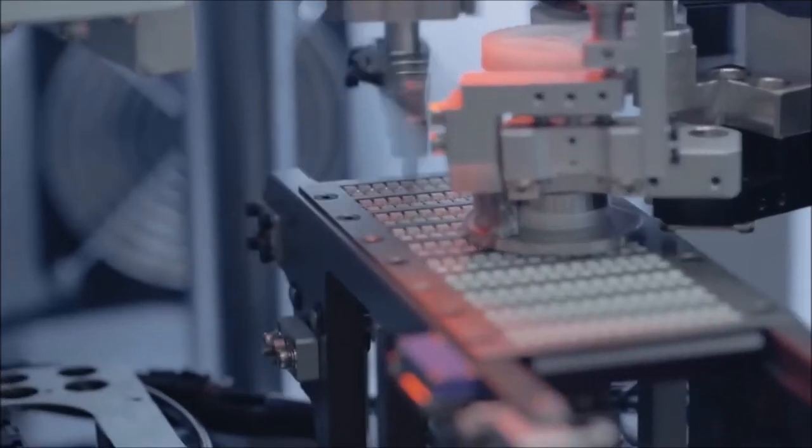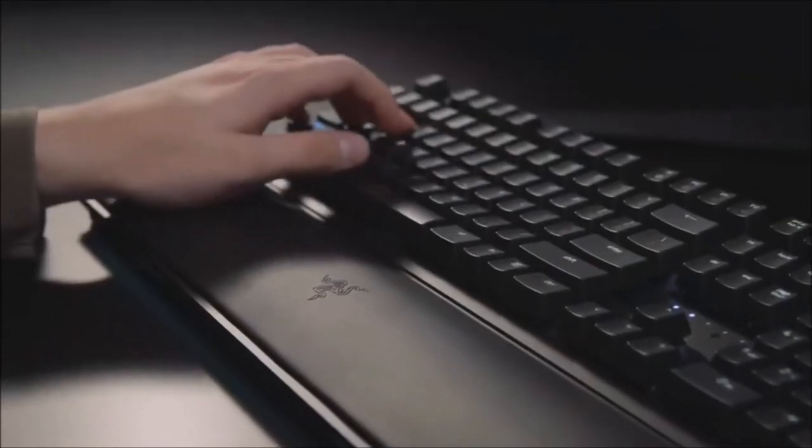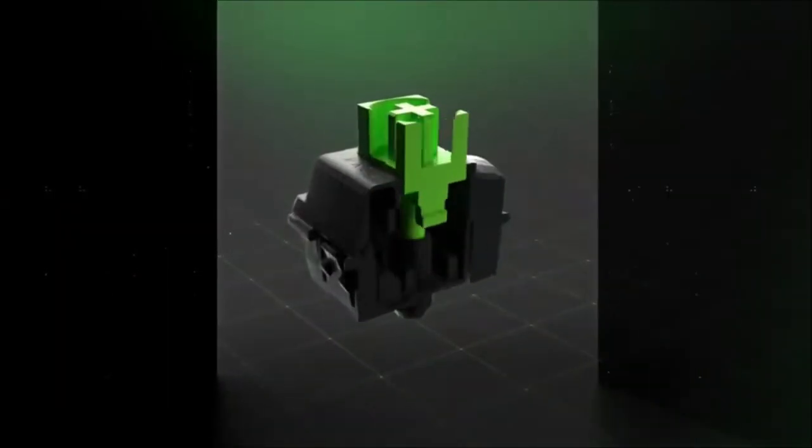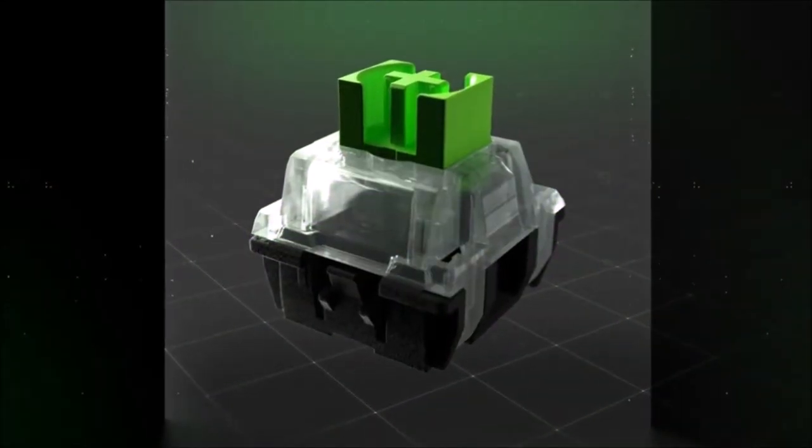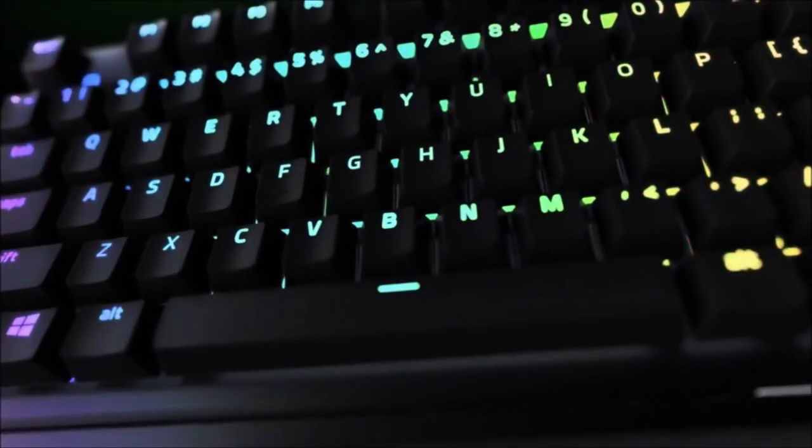Without exaggeration, this purely gaming keyboard offers the best typing and gaming experience of any we've tried this year, with an extremely satisfying tactile feedback, and a wrist rest designed for long hours of work and play. It's very expensive, but also definitely worth it.